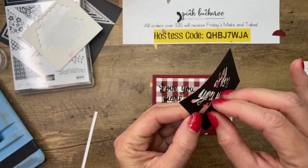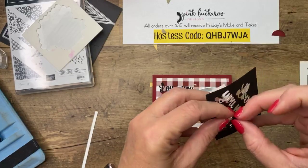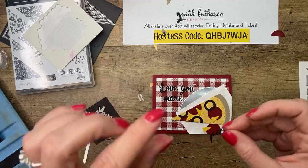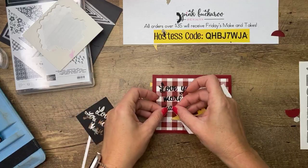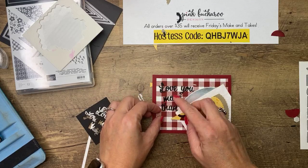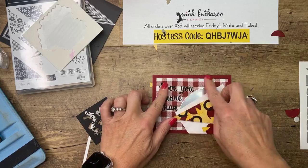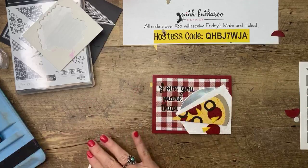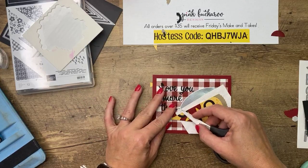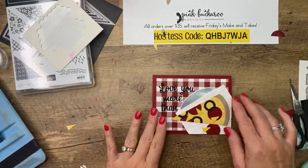And you know what would be funny on the inside? I was just thinking, if you put a piece of Whisper White on the inside of your card and stamp the little cheese textures that we did, and then maybe add a pepperoni and a pineapple and an olive inside, that would be cute. All right, love you more than. There we go. This would be a fun card for your kids. I think my kids would laugh at this. They would think that's funny.